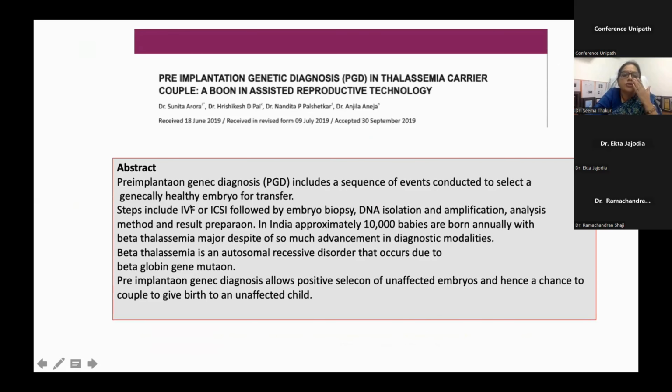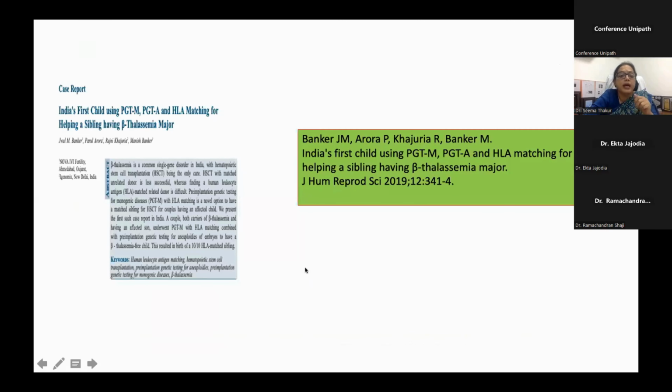Then we also have a few reports of pre-implantation genetic testing from India. This is a paper from one of the centers where I used to work earlier. And this is pre-implantation genetic testing in a thalassemia carrier couple, a boon in assisted reproductive technology. Then people have also utilized HLA matching with PGT-M, PGT-A. And this case, again, in an Indian paper, was published in 2019.